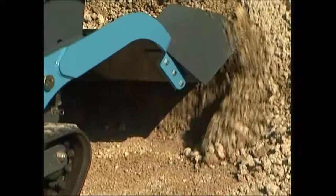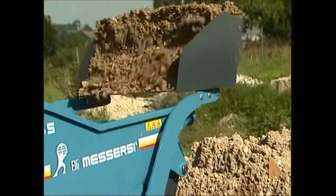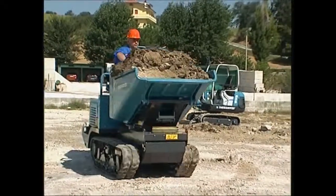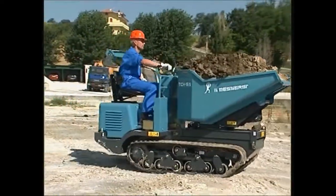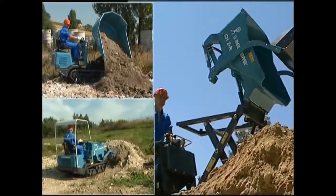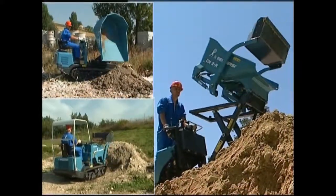With a payload from 500 to 1,500 kilograms and hydrostatic transmission by two axle piston pumps, the mini transporter reaches the highest speeds of the relevant categories, which is met with vast approval from its users.